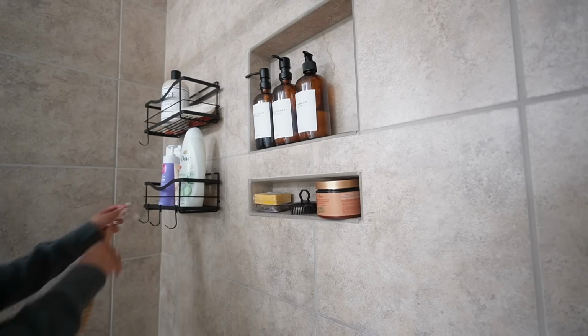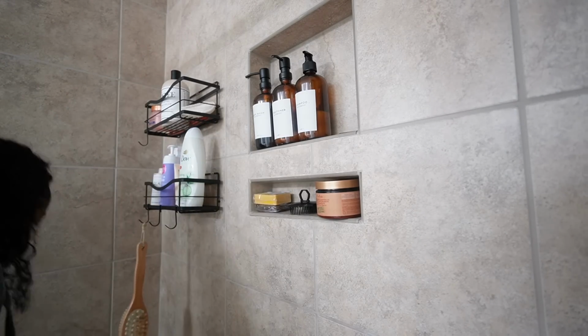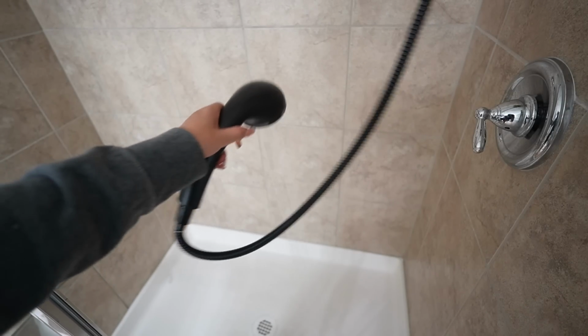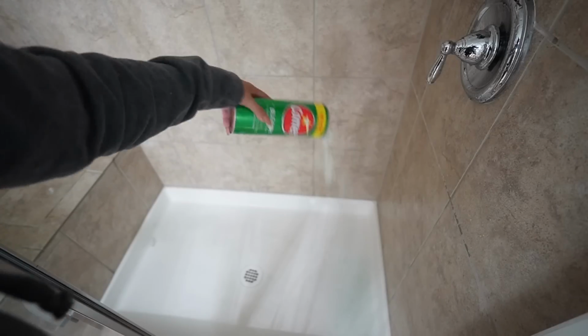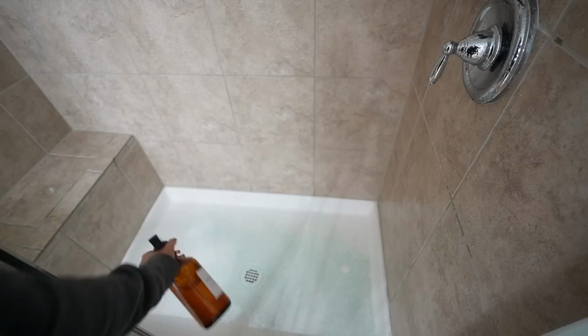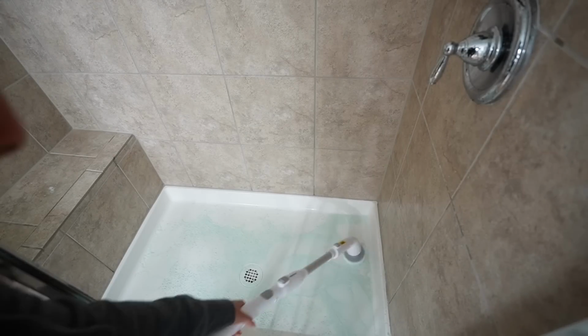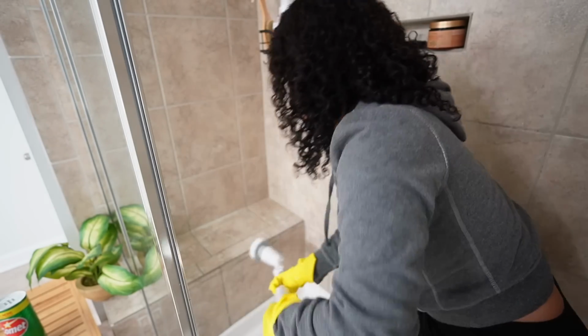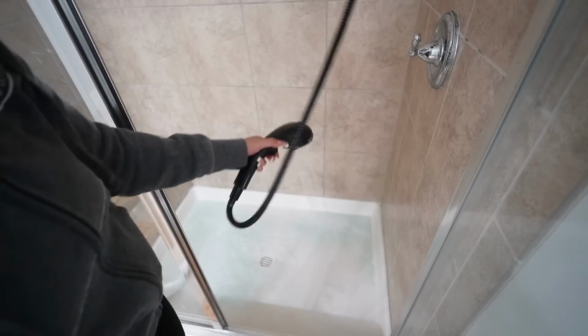Then I moved on to the shower, just organizing all of my shower products. And I'm so glad I bought this shower head. It makes it so much easier to clean the shower. So I'm going in with that good old Comet and cleaning my shower. And I bought this little shower tool off of Amazon. You charge it and it comes with different brush heads that you can use to clean. And girl, this speeds up the process of cleaning so much. You don't have to worry about bending down as much.